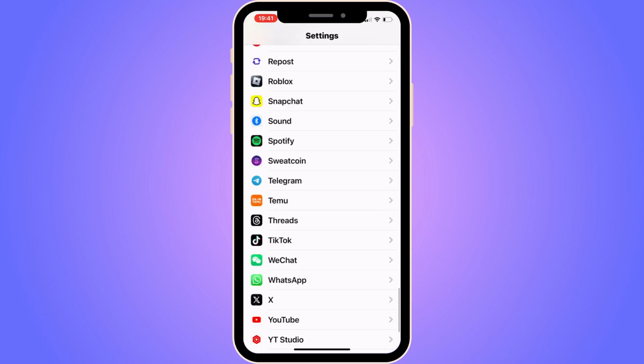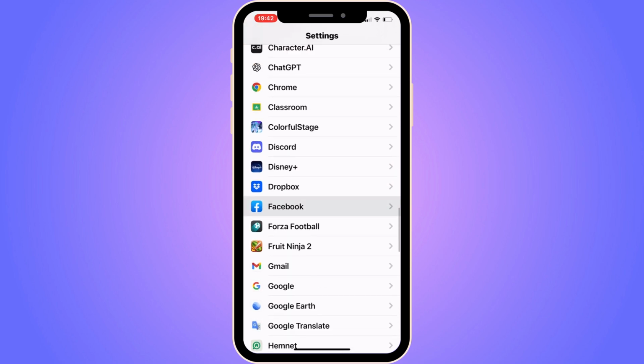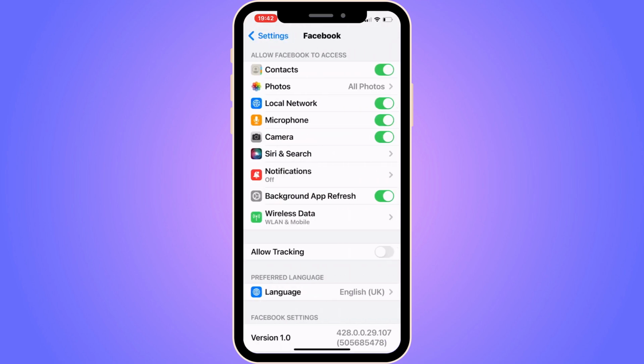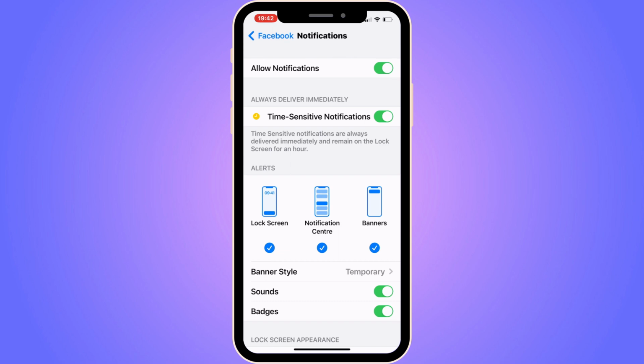So I'm just going to find Facebook, just a second. Let's see, yeah, here, perfect. As you can see Facebook in here, and that is great. As you can see where it says notifications in here, I need to click on allow notifications, because if I don't, well, then I will not get any notifications on my Facebook. So make sure that you allow this one.